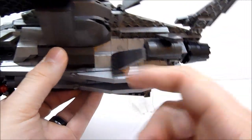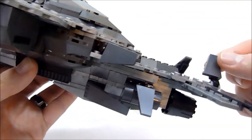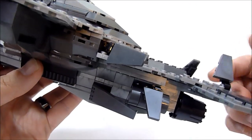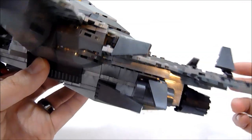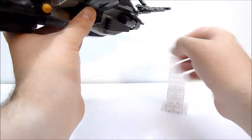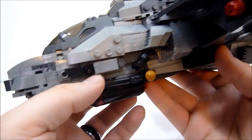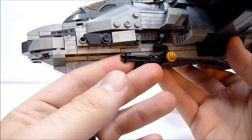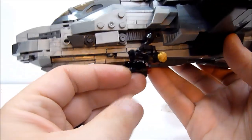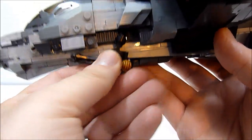You got a bunch of flaps going on here. You got flaps, more. Well, I guess this would be tail fins, but it's kind of a flap. So just flaps, flaps, a million. And coming towards the front of the ship, you've got some nice weaponry here. You got some guns going on here. Those are fairly posable. You can kind of move them around however you like. And they just tuck right up in there when not in use.